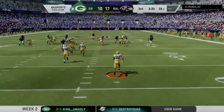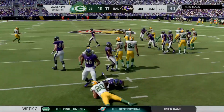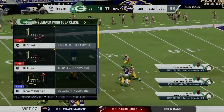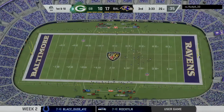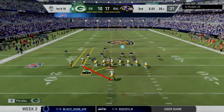This fielded at the 2. And he'll take it up past the 25 to the 26-yard line. At their own 26-yard line, the Packer offense ready to get their next drive underway.